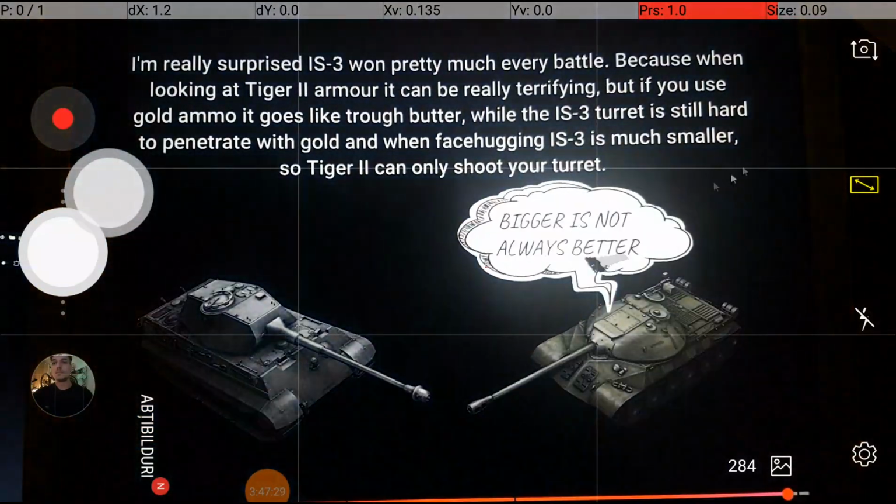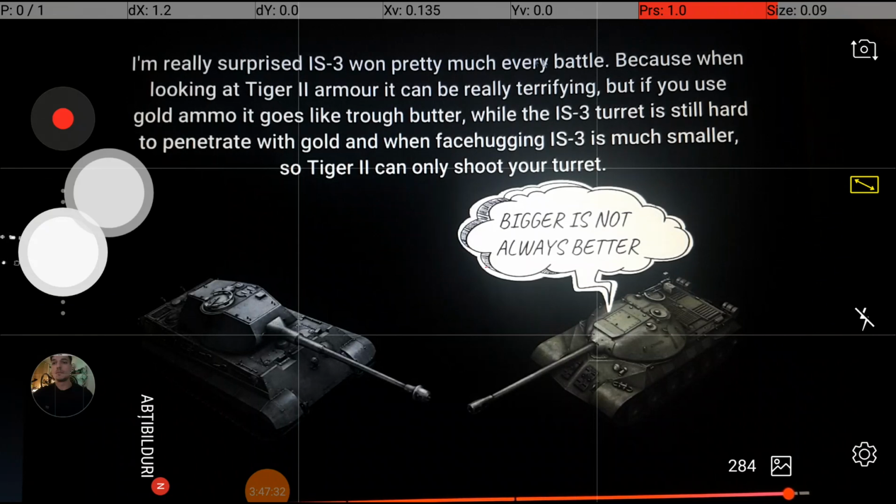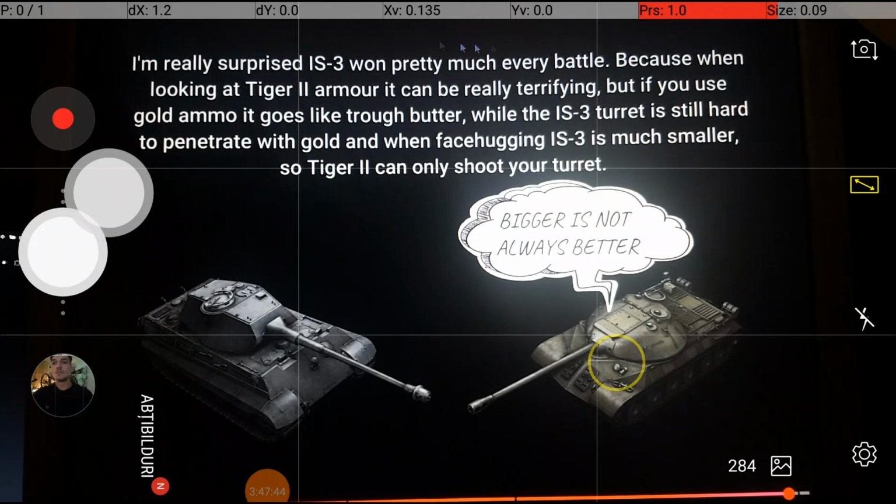I'm surprised IS-3 won pretty much every battle, because when looking at Tiger armor it can be really terrifying. Dude, this is now. In my period, this armor was paper. No one actually even considered how much of a fan of Tiger 2 you will be. You wouldn't be able to say something like this. But if you use gold ammo, it goes through it like butter, exactly what I said.